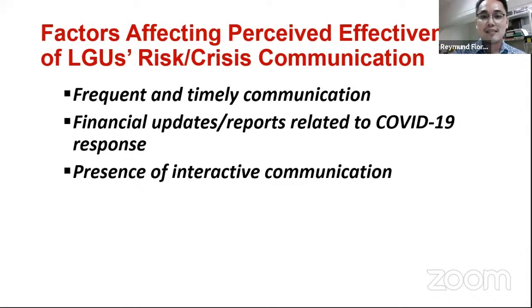Of course, the reason why we would like to evaluate the social media accounts of the local government units is the presence of interactive communication. People believe that if there is interactive communication between the government and the people, then they can share the real-time scenario in their respective community, exchange conversation, and give recommendations to further improve the risk and crisis communication and other activities of the local government in relation to their crisis response.